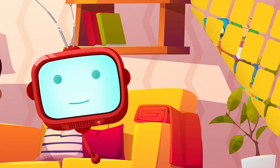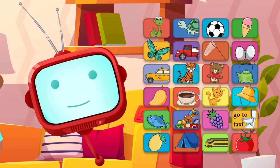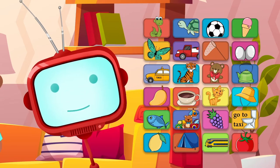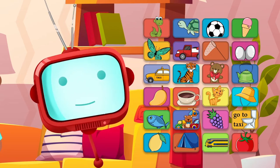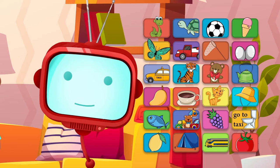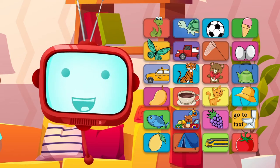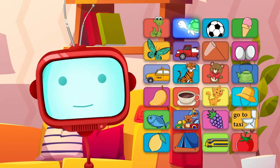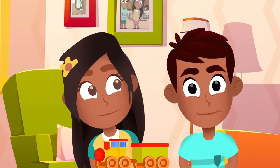You have to follow the path with objects that begin with the letter sound T till you reach the end. Remember to take turns. Let's see if you can reach the end. You have to start right here at turtle. Why don't you go first, Aisha?